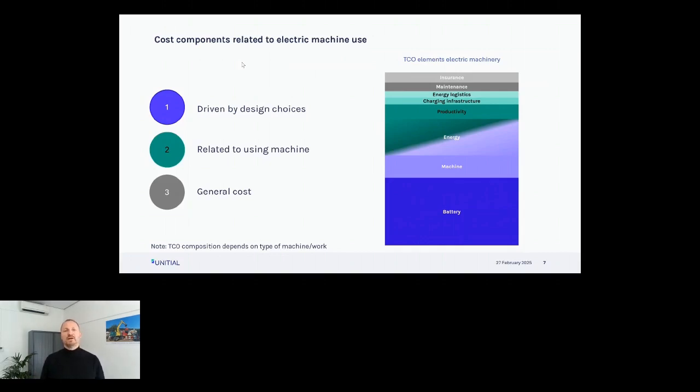The second part is very much focused on operating the machine. So how much energy do I need? How am I going to get the energy into the machine, and what does it mean for my productivity? And then there's a third element that we've seen here in practice in Europe, and that has to do with general cost. So this can be maintenance cost, but what we've also seen is insurance cost. And insurance costs somehow are related back to the design choices, where a more expensive machine can also mean that the insurance costs actually go up.